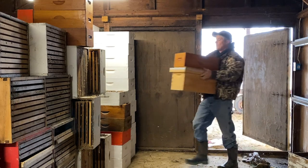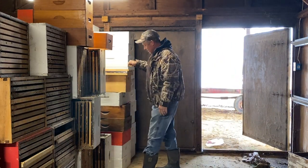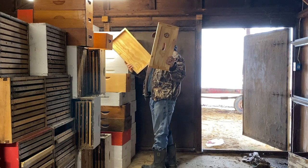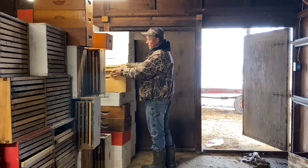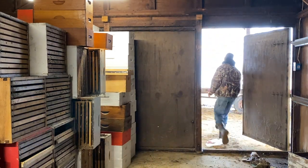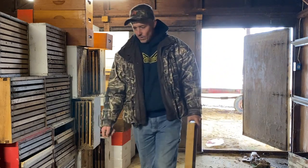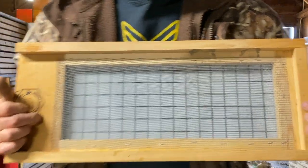My buddy I was telling you about that moved to Maine, he gave me a complete 5-frame nuke that had never been used, with the telescoping top, the inner cover, and the frames, and the screened-in bottom board, which is out here. When you get into beekeeping, you got two options when it comes to bottom boards. You got the screened bottom boards.